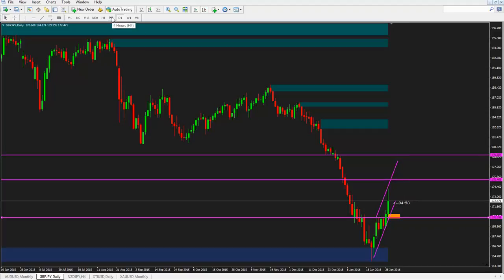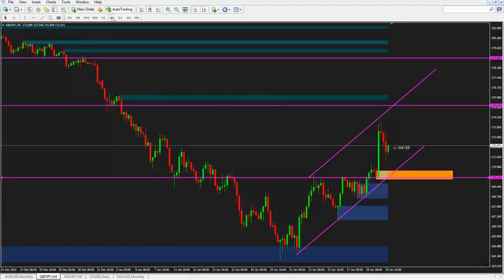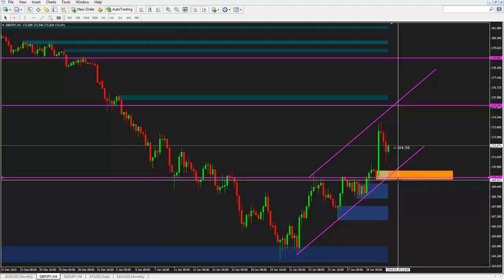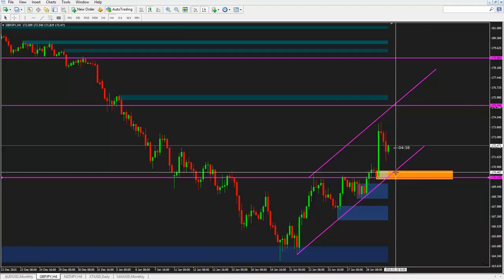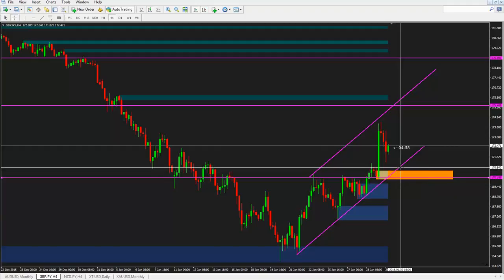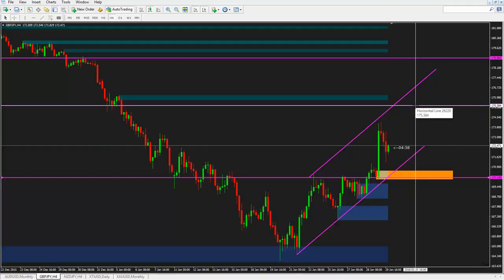Let's have a look at the 4-hour chart. So on the 4-hour chart, if we can make a move back down to these 170.64 to 169.91, or to make life easy, 170 areas, I'd like to perhaps get into position, going long to get up to this 175.38 area.